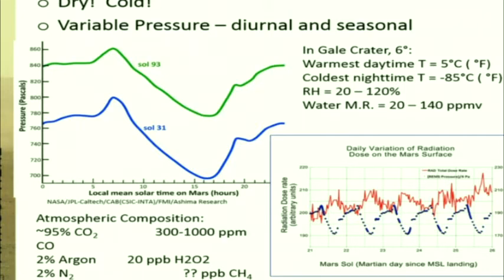We have some small amounts of argon, nitrogen, very small amounts of oxygen, possibly methane, and also Mars is a very oxidized surface and oxidizing environment. So there's things like hydrogen peroxide in the atmosphere, and I'll talk about implications for soil.